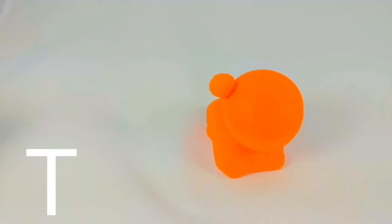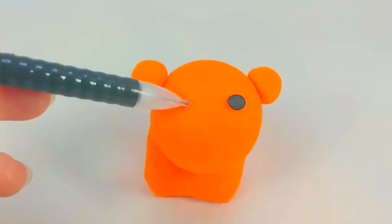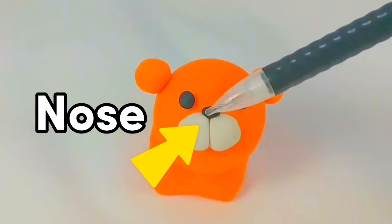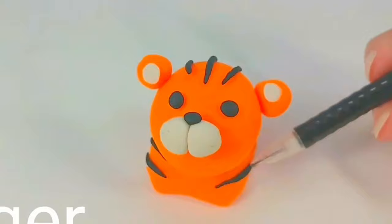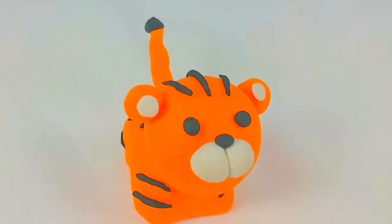Let's make a tiger out of our magic Play-Doh. How many eyes does a tiger have? One eye. Two eyes. This tiger has two eyes. Now let's add on a nose. How many ears does a tiger have? One ear. Two ears. A tiger has two ears. Let's add on the tiger's stripes. Thanks for making a tiger with me.